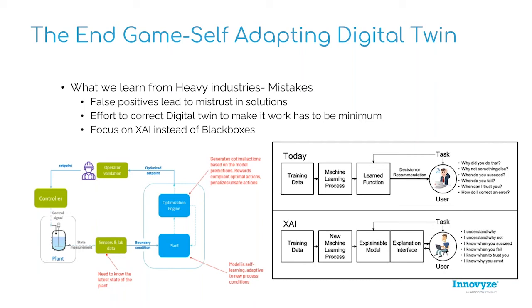We want more of an explainable AI, where we understand why it is doing what it does, when it succeeds, when it fails, when one can trust it, when it goes wrong, and so on. But also on the self-adaptation side, there are algorithms today where the models can self-learn and adapt to the new process conditions. This is, of course, based on the new data that is being sent, and the digital twin can self-learn. This is where the MPCs are evolving.